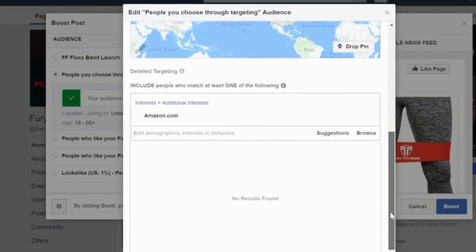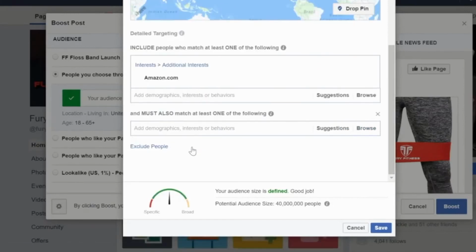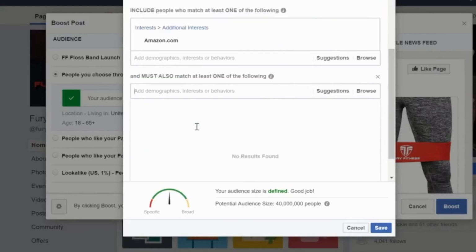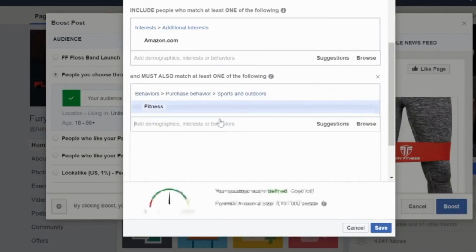Now I could leave it like that, but I actually want to go ahead and narrow down the targeting even further. And once I've selected Amazon, I can click on the Narrow Audience button. What this will do is it'll not only target people who like Amazon, but they'll also have to have an interest of the next category that I put in here. I'm going to choose fitness because people that actually want to use our hip band are probably interested in getting in shape and exercising. So I type in fitness and then I select fitness as a behavior. And once we're done, we click on save.